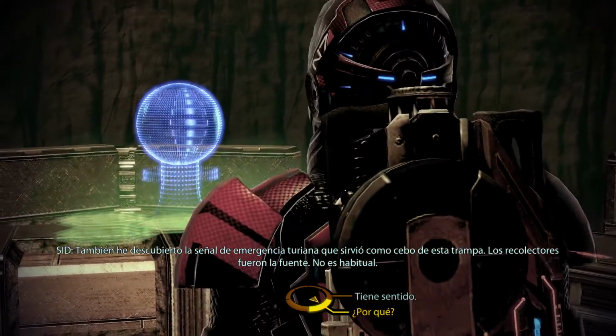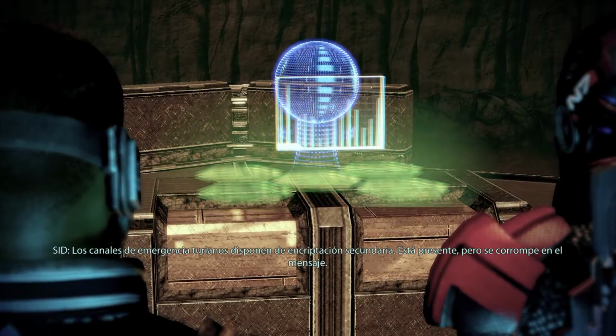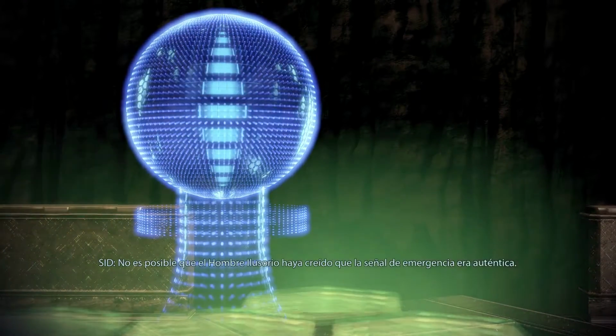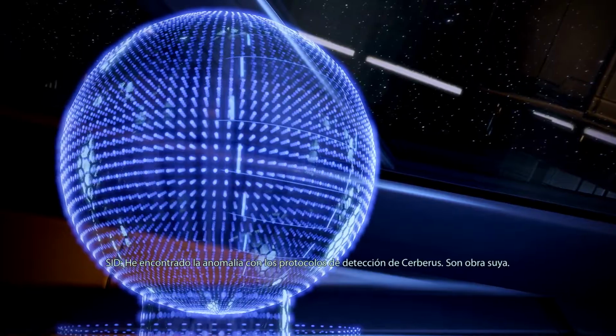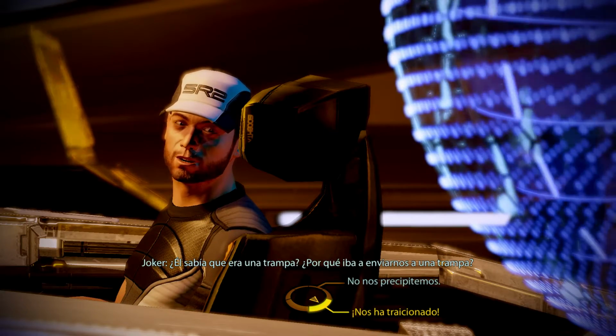It is unusual. What are you getting at? Turian emergency channels have secondary encryption. It is present, but corrupted in the message. It is not possible that the Illusive Man would believe the distress call was genuine. Why are you so sure? I found the anomaly with Cerberus detection protocols. He wrote them. He knew it was a trap? Why would he send us into a trap?